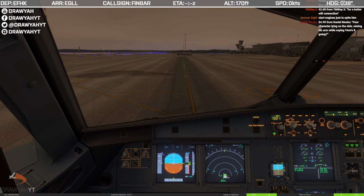Start a slow taxi while I figure this out. Parking brakes released. Increase throttle a tad.